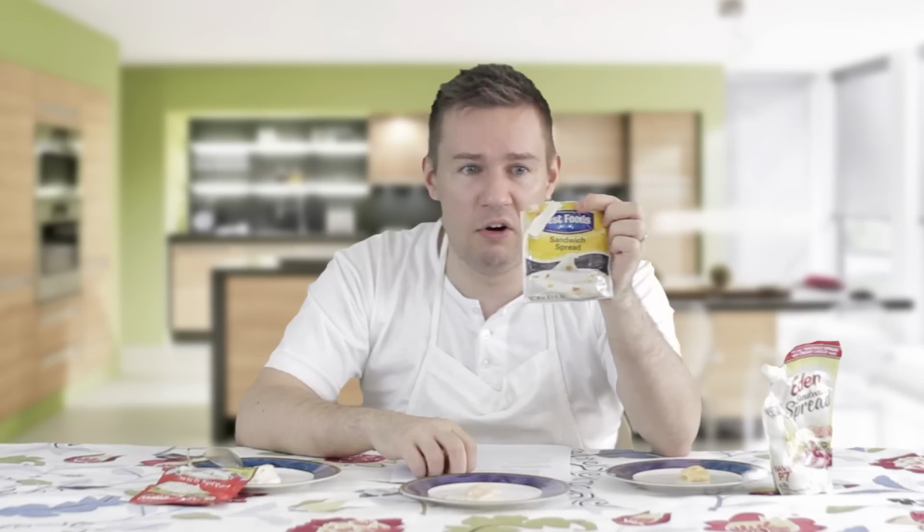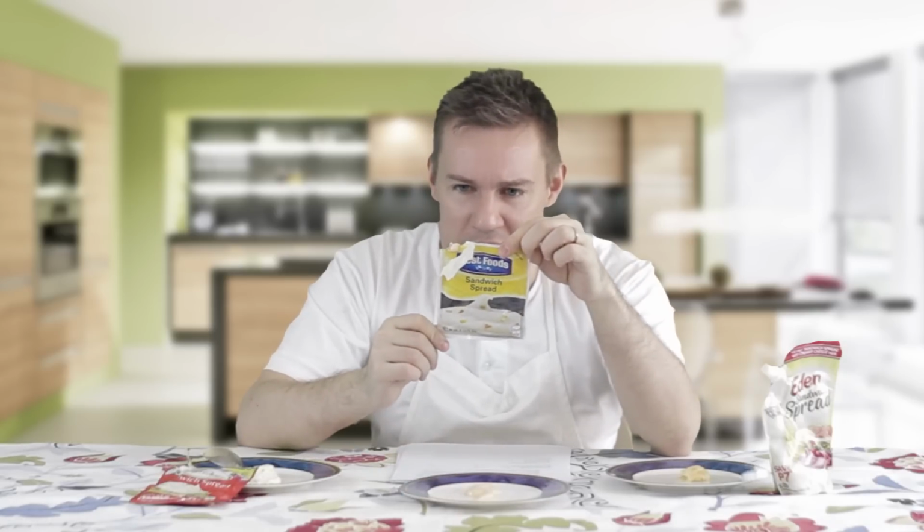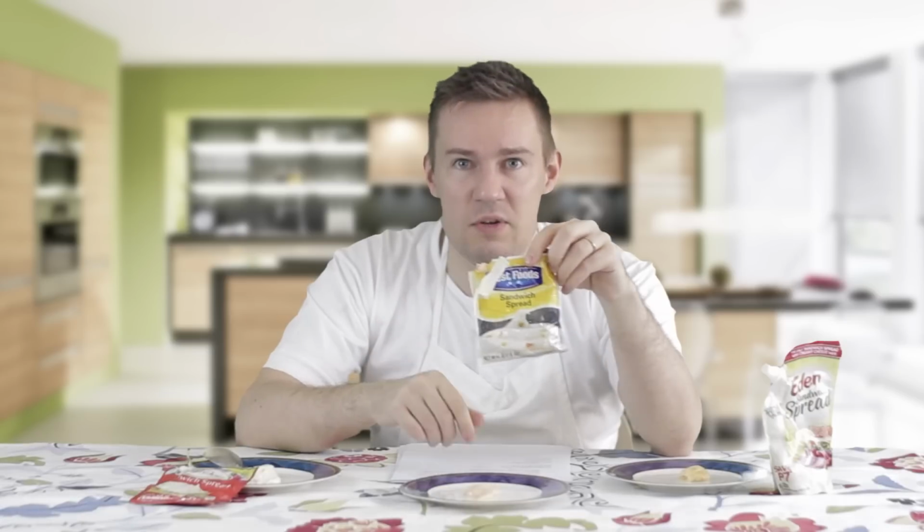I've got sweeteners in this too, including artificial sweeteners. So it's kind of funny. This is actually quite a different product to their mayonnaise. And while I like the mayonnaise, I thought this was actually a little disappointing and fake.